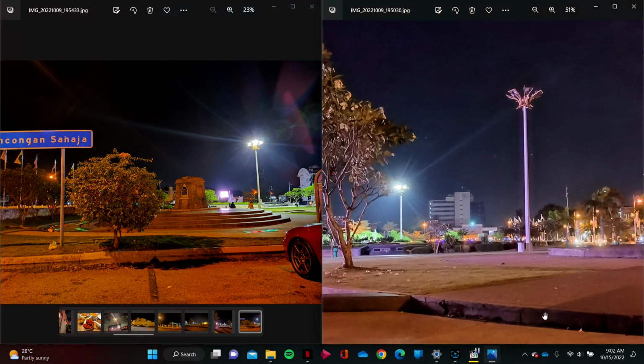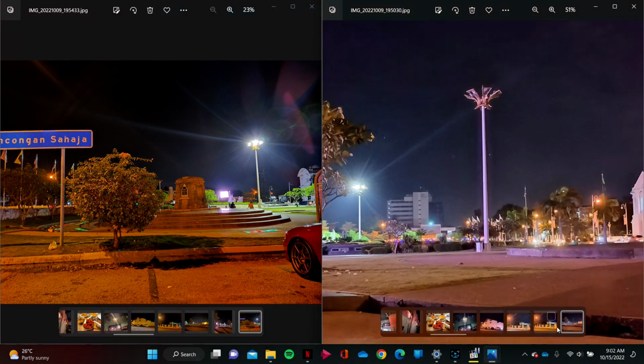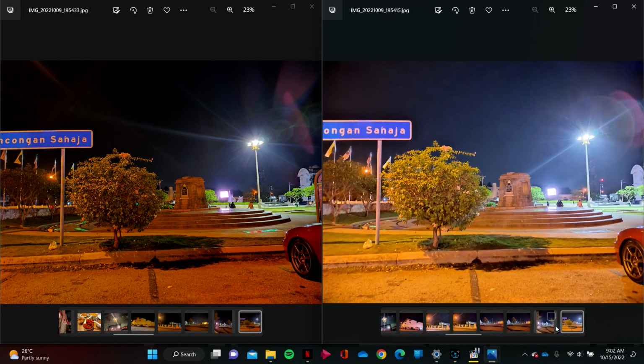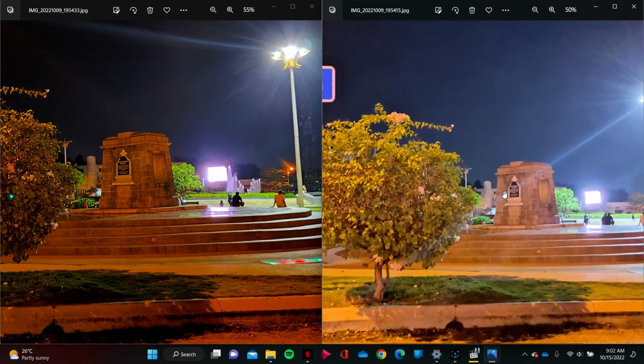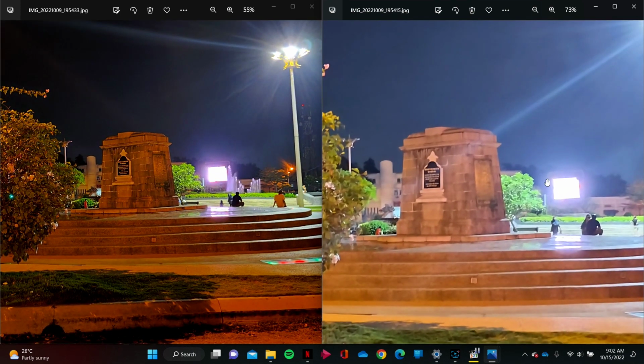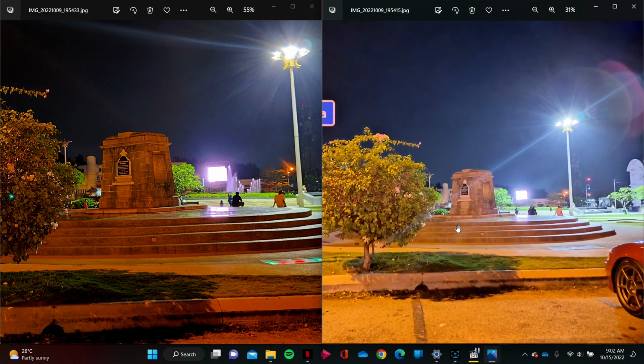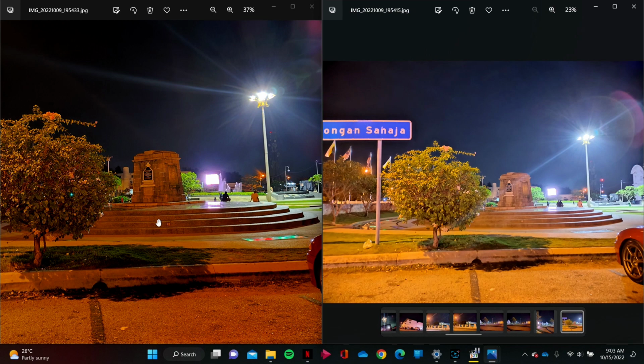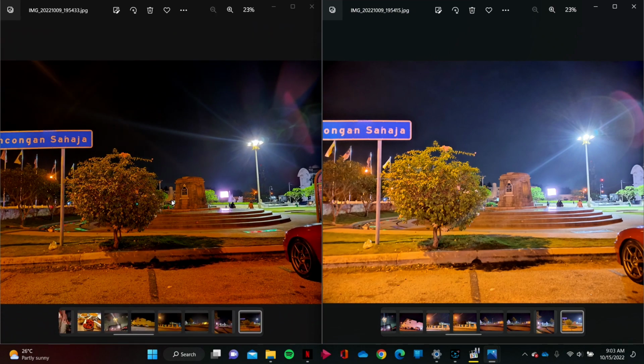So let's go to another sample here. Now this is again just to highlight the vibrancy in low light capture on the X30, you can see how much vibrant it is. You can see the leaves, they just pop out on the X30 compared to the ones on G60. And of course, to be honest, this is not how it actually is in real life, but having vibrant images in low light is one of the things that I really would love to see, because it makes the image look much more lively.